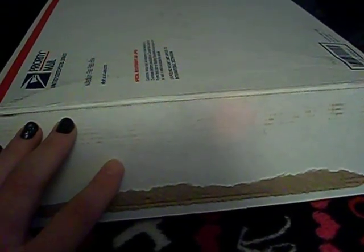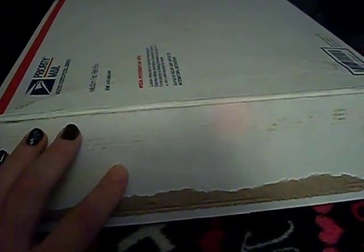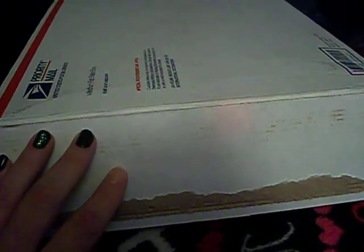I received this from the Sample Swap Shop, which is run by Cauliflower. I'll leave her links below. The Sample Swap Shop is on Facebook, and it's a great place where you can swap samples or full-size products. Maybe you have something that you got that you don't want, and you can swap it with someone for something else. It's a really neat place to do swaps, so definitely check it out. I'll leave the links below.